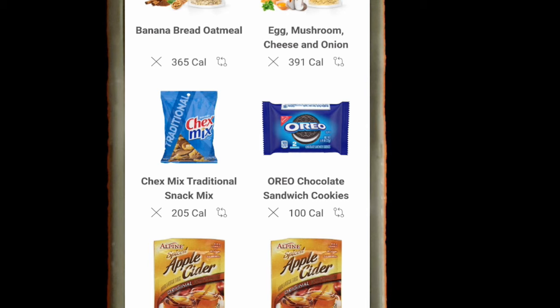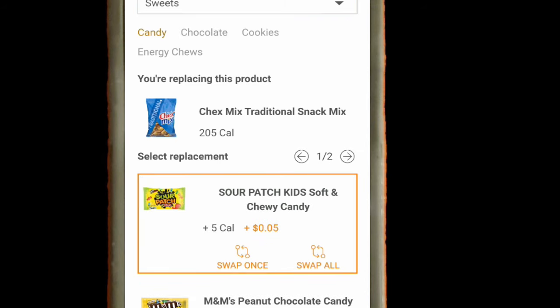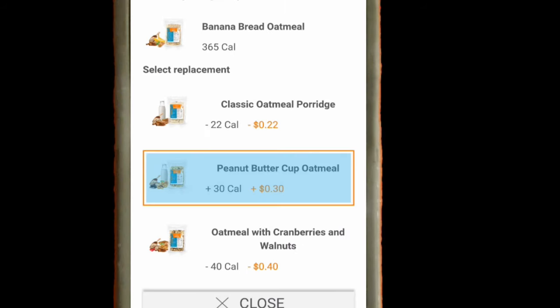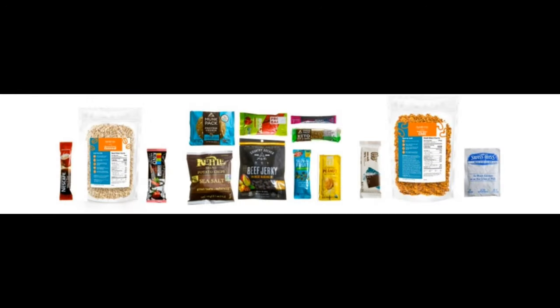Let's say I do not like Chex Mix, but you want something sweet. How about Sour Patch Kids instead? Voila, there it is on my day one meal schedule. Peanut butter and oatmeal sounds really good. If you don't like something, let's change it for something else. You can do this for all items.